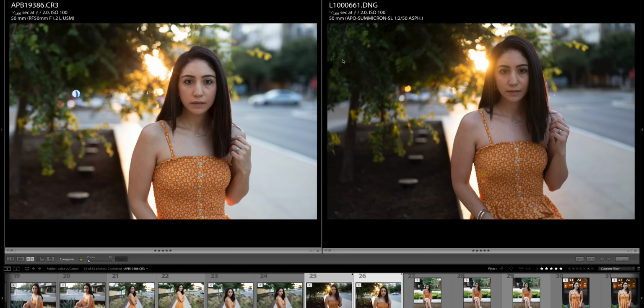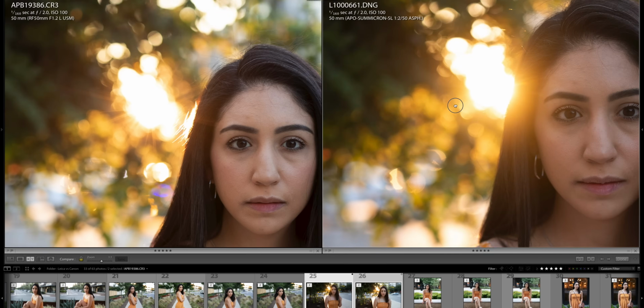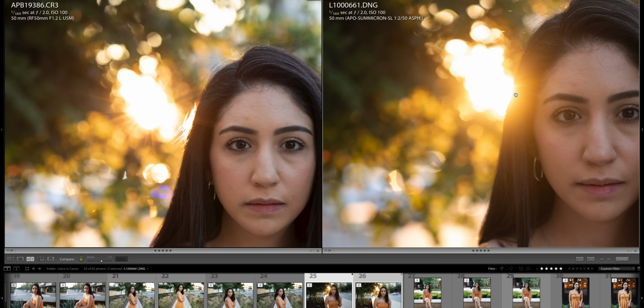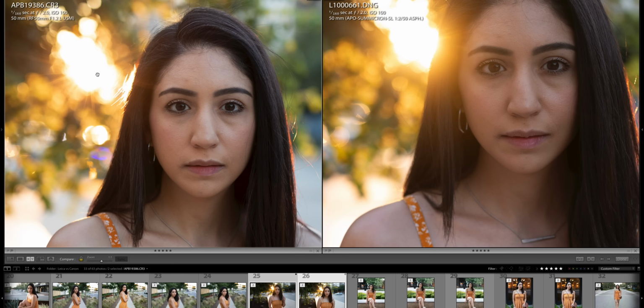Here we had the sun behind Risa, and you can see how both lenses handled it. You start seeing some sun stars or flares here on the Canon, and on the Leica, you do not get that. You actually get a hair of it right here on the right. Both images, I think, are solid. Both are tack sharp. No ghosting, no haze, right?